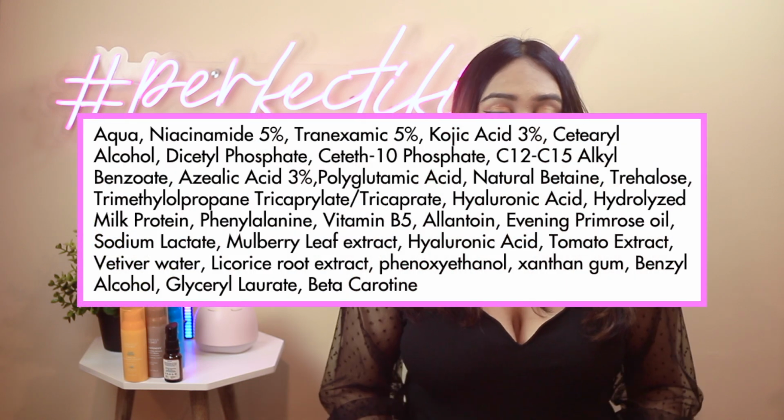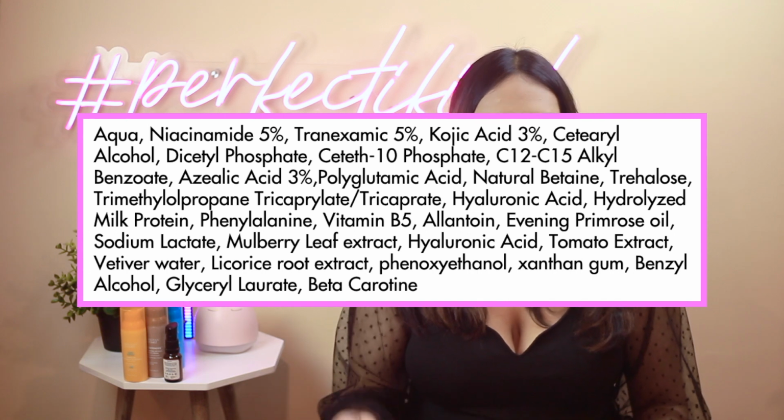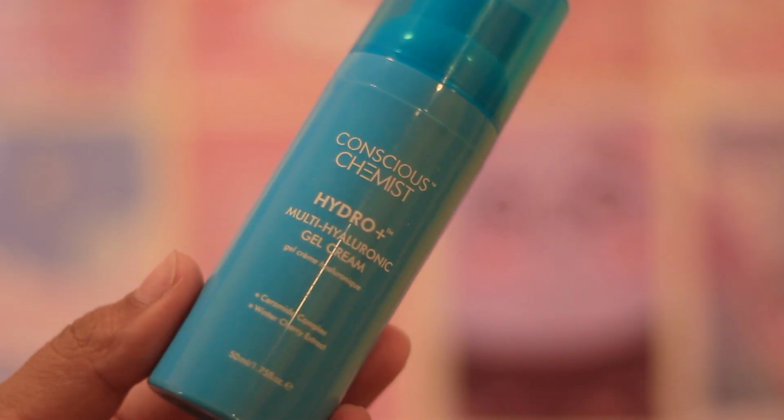Kojic acid is a great tyrosinase inhibitor, as well as tranexamic acid helps with the PIH and PIE. Kojic acid is great for all of your pigmentation problems. Niacinamide is an all-rounded ingredient, and lastly, azelaic acid is great not only for your pigmentation but also for the milia and a little bit of textural problem. It also has primrose oil, which is a great moisturizing factor. It has a lot of plant and fruit extracts such as mulberry, tomato, licorice root, and natural betaine, which is acquired from sugarcane. Coming on to the next product I have is their Hydro Plus Multi Hyaluronic Gel Cream.